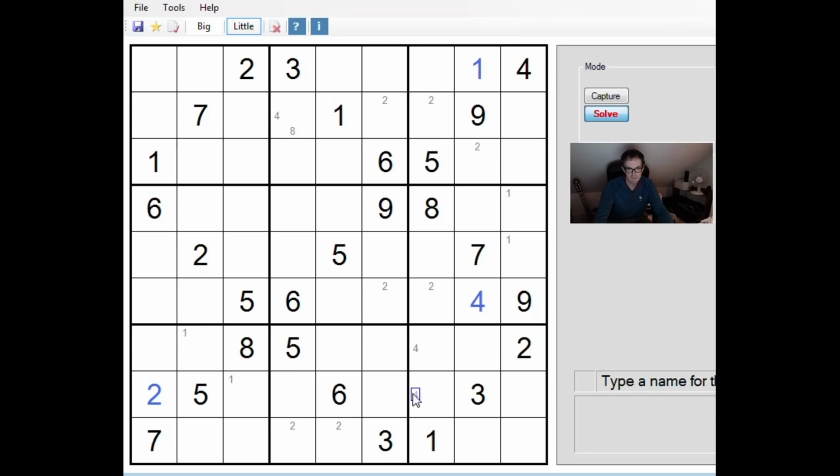So now we can pencil mark 4s there. I'm already thinking this puzzle is better than I was expecting, so we're definitely going to have to appreciate there may be some good logic in this one. Let's just check this square.